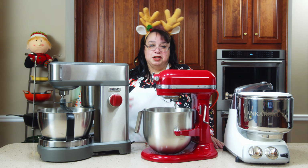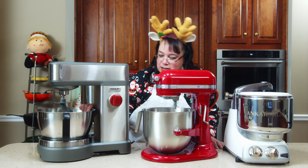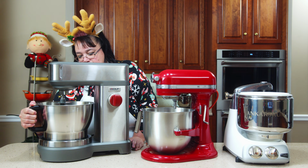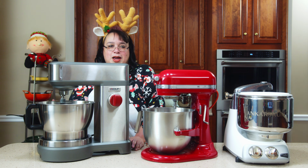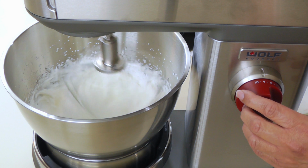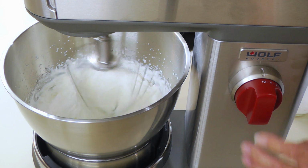It's huge. It's robust. It has a unique bowl lift like this. You spin it around and the bowl lifts. This mixer is a beast. It's an absolute beast. It's 7 quart.